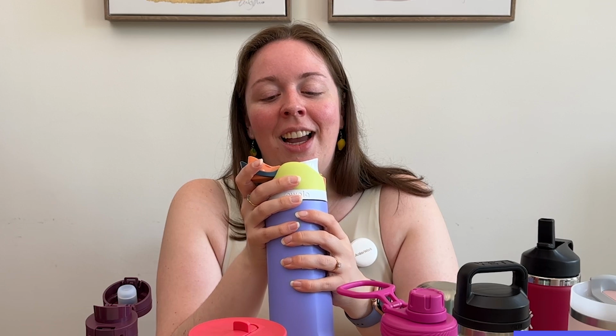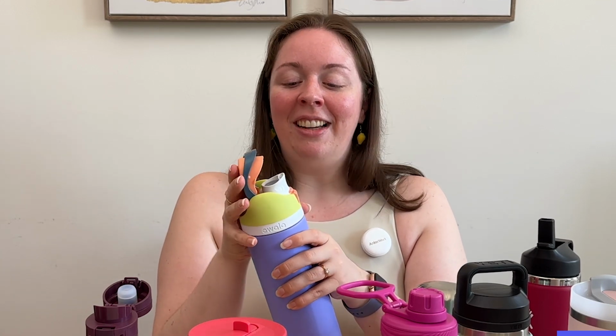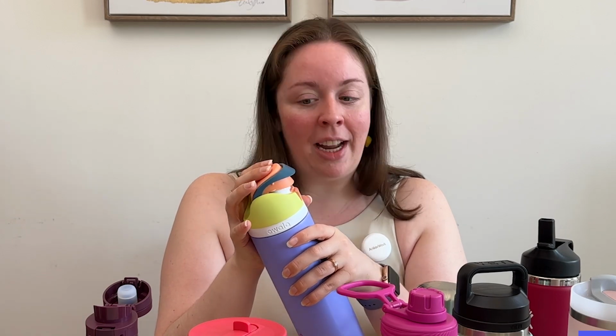But if you can master choosing the straw, or if you're going to drink from the larger opening, don't throw it back, that's up to you. But for me, this one was not the easiest to drink from, even though the design concept is really cool. I just personally think that it wasn't the best one. Do I still teach with this water bottle? Absolutely. I think it's got lots of other great attributes, but it took me a while to get used to the straw. I'll just say that.